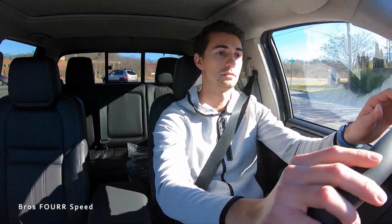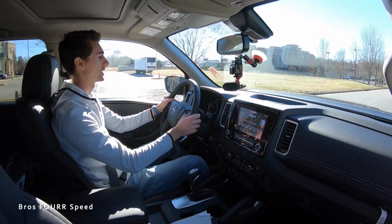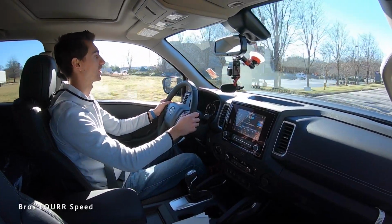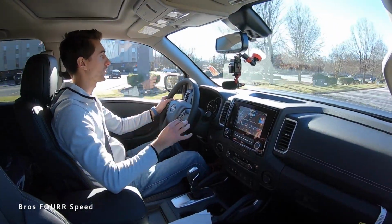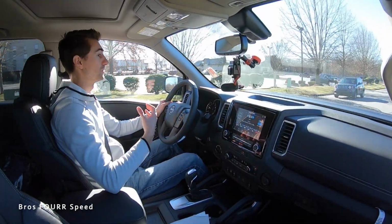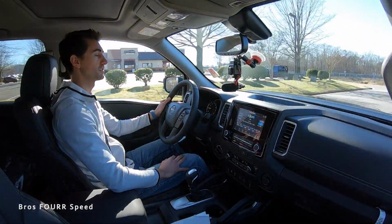And then we'll get up to some speed again on this one stretch. Very peppy. It definitely feels a little bit more peppy than the Tacoma. Shifts pretty quick. It kind of rings out a little bit more than the Tacoma, I would say, but you feel more power. As far as the bumps and ride quality, it feels just as solid, honestly.